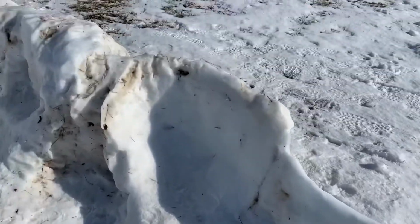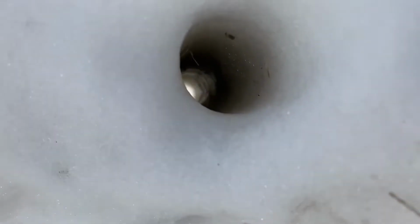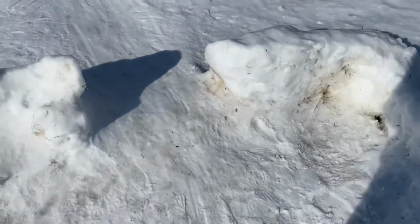Then we have this chair. Then we have a couch there, another chair. Over here, we have a little spa seat and a perfect hole. This is my favorite part.